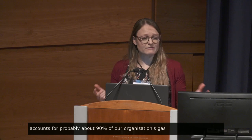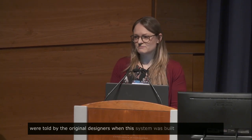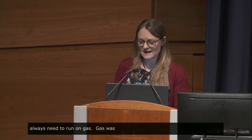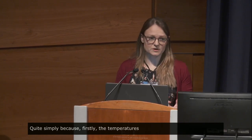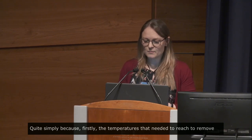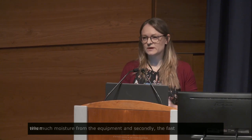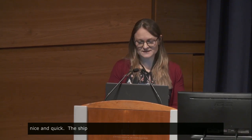So we were told by the original designers when this system was built that it would always need to run on gas. Gas was the only suitable way of delivering this heat, quite simply because, firstly, the temperatures that needed to reach to remove this much moisture from the equipment, and secondly, the fast response time. So when it starts raining, fire up the gas burners, and we've got our humidity down nice and quick. The ship is safe. So I'll come back to that point a little bit later.